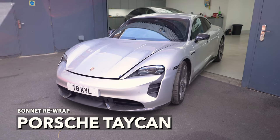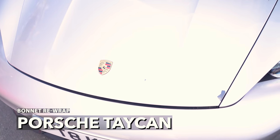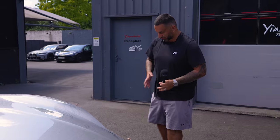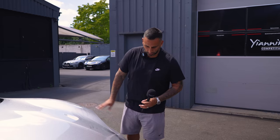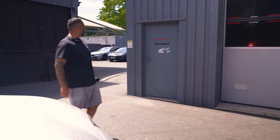What am I doing? Porsche Taycan is in. We wrapped this ages and ages and ages ago. It's now back because the bonnet has been chipped up. We're stripping the bonnet and re-wrapping it. This looks like paint. Like, you would not know this was wrapped. It got caught in the sandstorm. It's just arrived on a truck. So we'll get it clean, strip the bonnet, and get the bonnet re-wrapped as we head into the back.